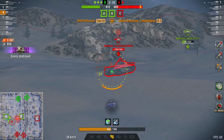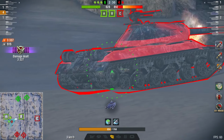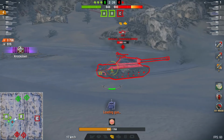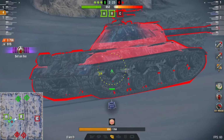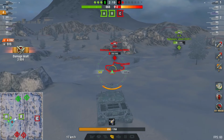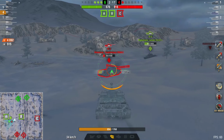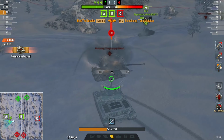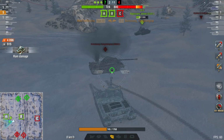And now, 3 versus 1, despite this IS-3 being full hit points, he's not really going to stand too much of a chance. Nice fire on the IS-3 for an extra 100 damage, roughly. And now he's down to a one-shot. I am going to go for the ram just because it's the very end. He does take a bit of damage, but I do get the kill for 4 damage.